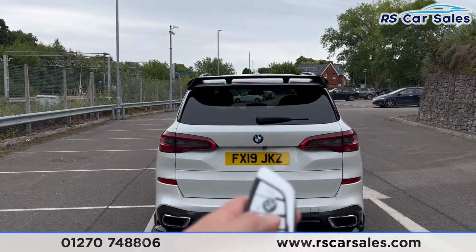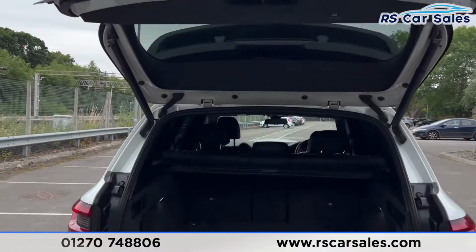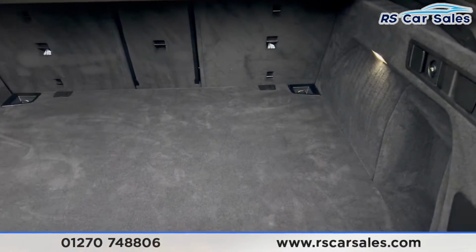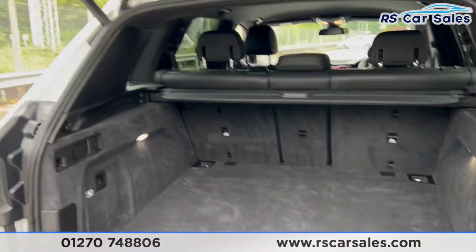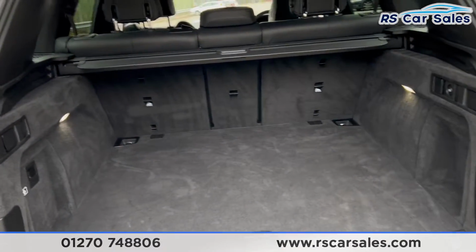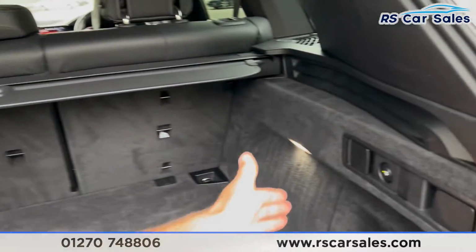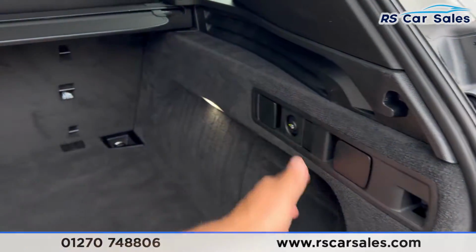Power assisted rear tailgate from the touch of a button. Now it is split fold, so you press the button just down here and it will then lock and release it. As you can see, we do have a nice spacious size boot for the size of this vehicle with your luggage load line just up there. You also have the button to fold out the rear tow bar.